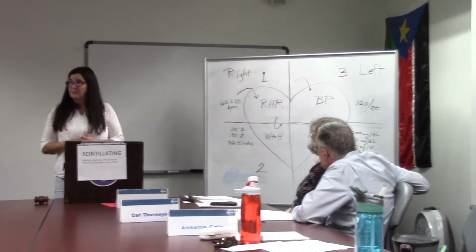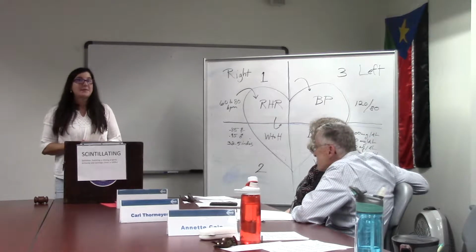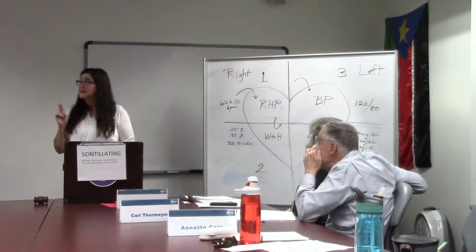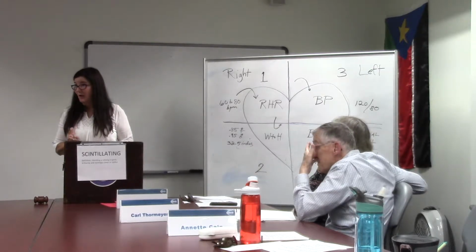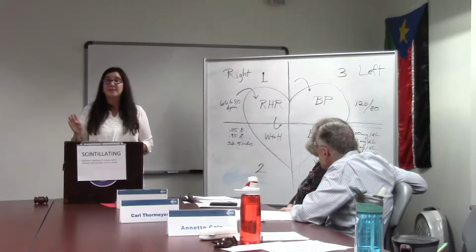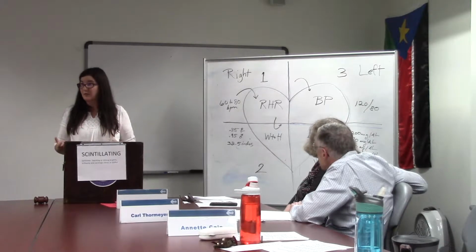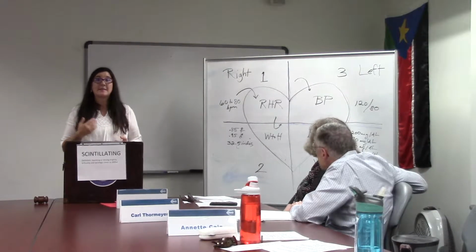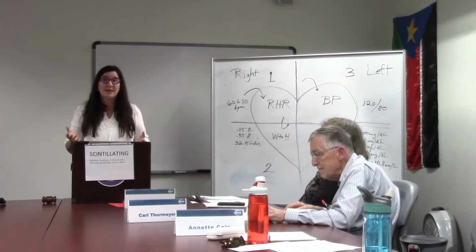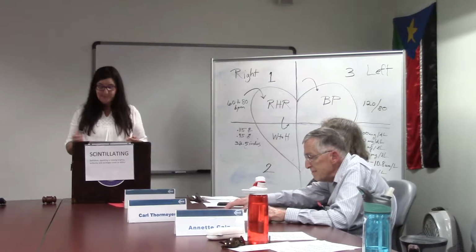So 4 measurements you need to know. The first is resting heart rate. The second is waist to hip ratio. The third is blood pressure. And the fourth is a cholesterol screening. And that actually requires a blood test. But the other measurements you can do at home.